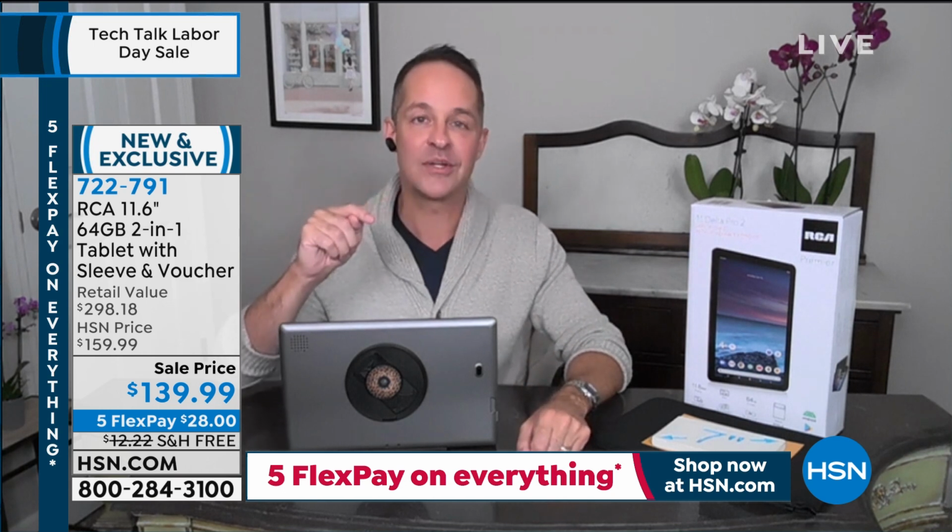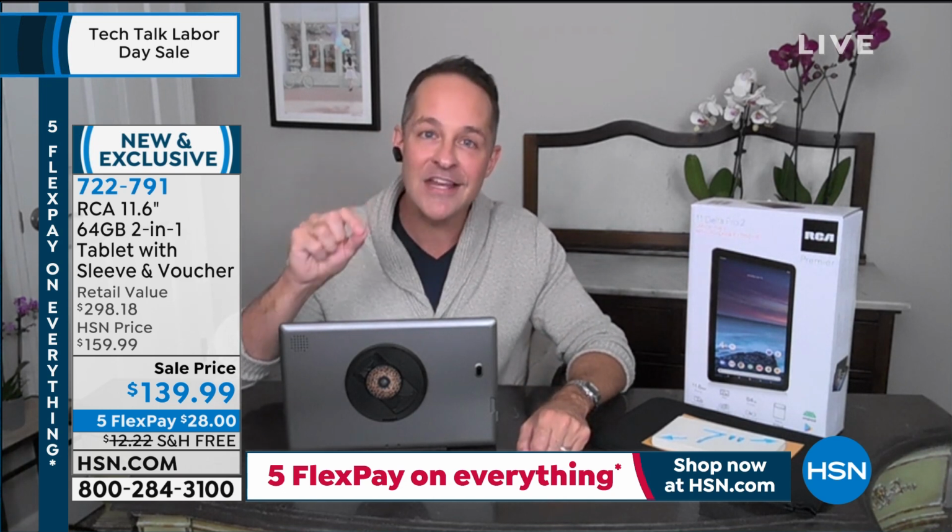And then after Adam updates you, I'll even take that one step further, which is to tell you this has expandable storage, an expandable card slot. I'll show you that in just a minute.